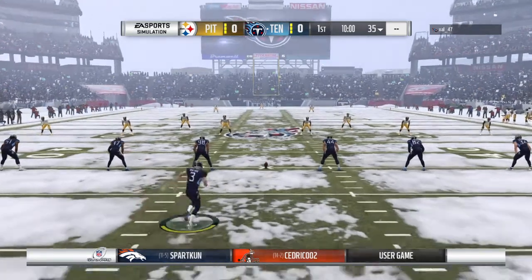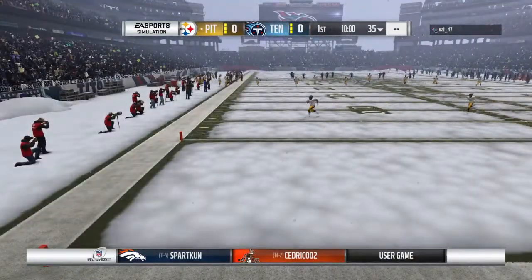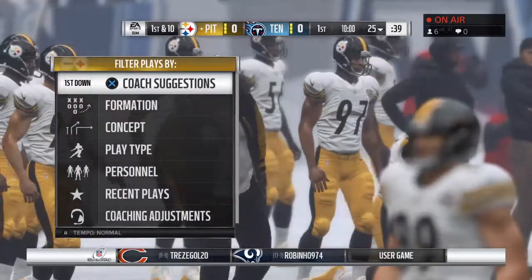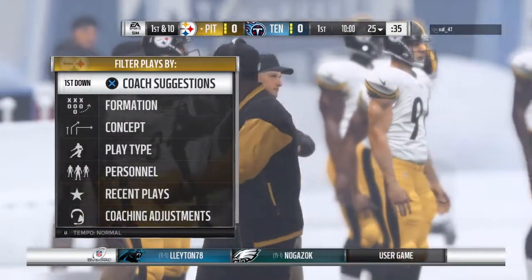For a berth in the AFC Championship game, off we go in the divisional round of the NFL playoffs. And a little dangerous there, almost a penalty, but it does get into the end zone before going over the sideline for a touchback.